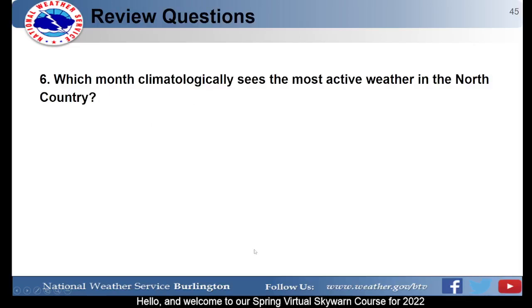Which month climatologically sees the most active weather in the North Country? All right, and if you said July, then you'd be correct. July is our busiest severe weather month here in the North Country.